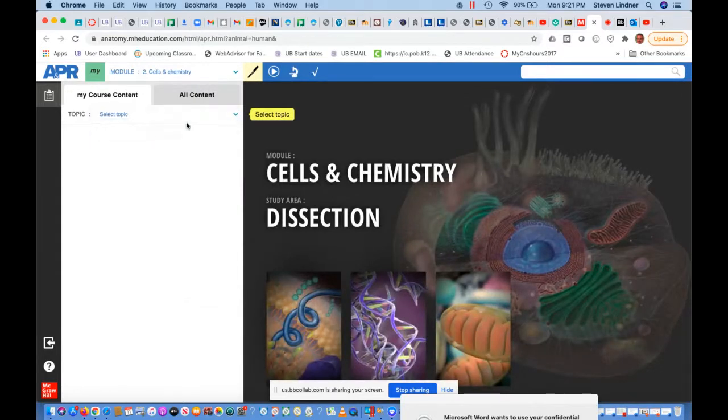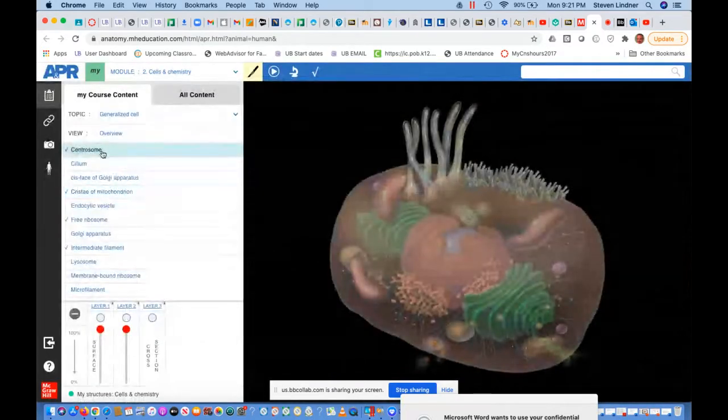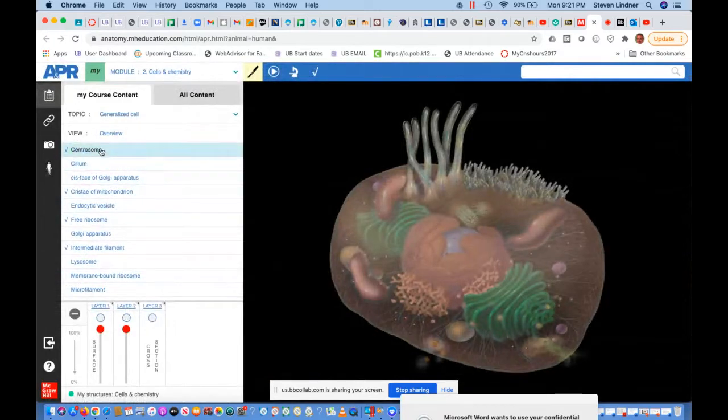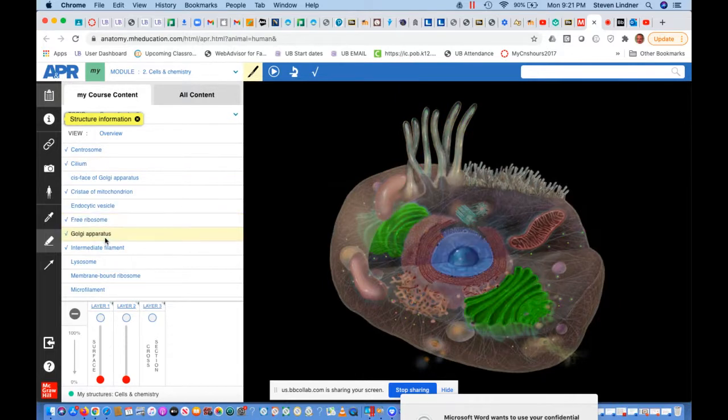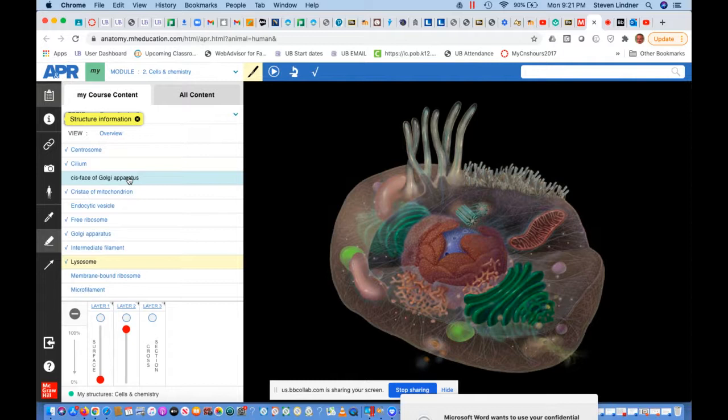Go to the generalized cell, click on all these, centrosomes, cilium, and it highlights it. Free ribosomes, Golgi apparatus, lysosomes. So this is more of an interactive process, okay? Again, it helps you learn for the lab. Now, this is key. If you don't do this, you're going to get jammed up on the lab quiz portion of it, and you don't want that to happen.